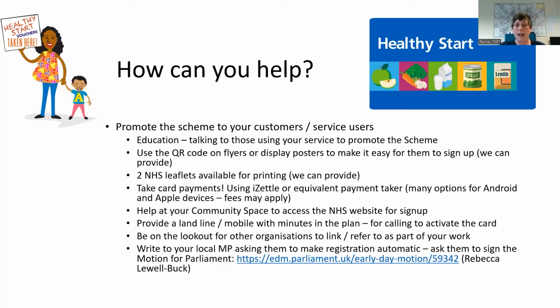So if you have a look at that link, the MP who started the proposal is Rebecca Newell-Buck. If you Google for Healthy Start and look for January of this year as a date range, you will find it. You can always write to your local MP and ask them to support that motion, spread the word for that as well, and get as many people as possible writing to their MPs to say this should be an automatic registration process because we have all the details we need.